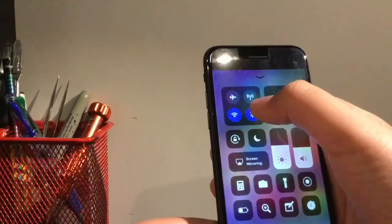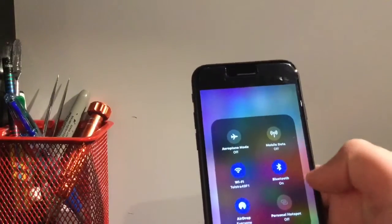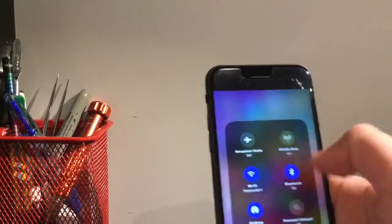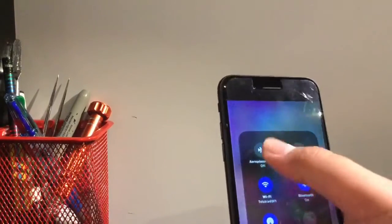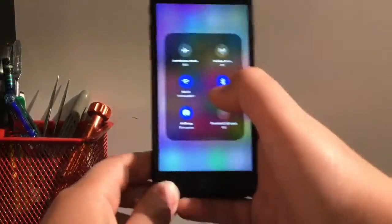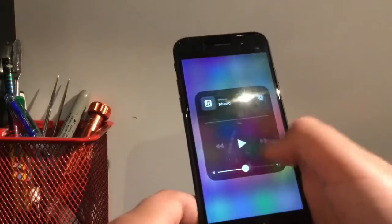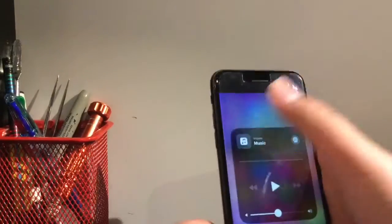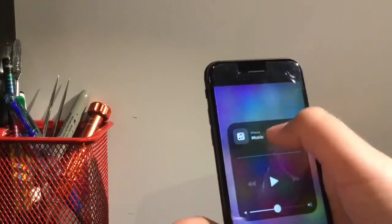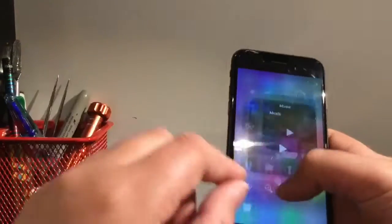For instance, if you force touch on the whole square, it brings up another menu where you can turn on your personal hotspot, if your mobile data's turned on. Airplane mode is even shown there. If you force touch, you've got your AirDrop and everything. I really, really like it. And with the music, you can force touch and that brings up another little menu. A song has to be playing, but if a song's playing, you can force touch, tap that, and it'll take you to the music app.